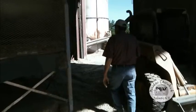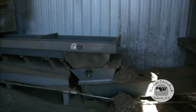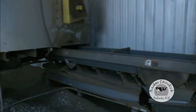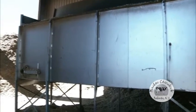Our fuel hopper's here. It automatically feeds the burner. The computer calls for fuel as it needs. You'll see the shaker turn on and turn off. The computer's calling for fuel as it needs it to maintain the right temperature in the burner, assure proper combustion and proper drying of our material as it goes through the system.